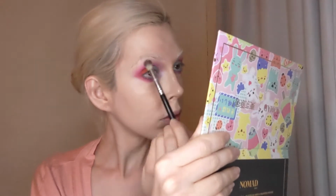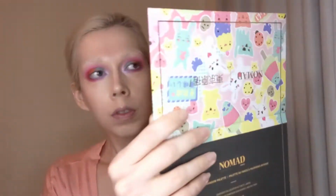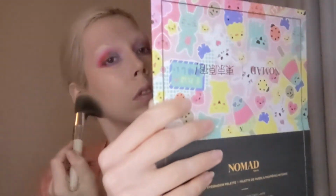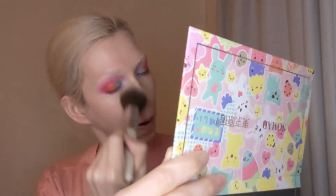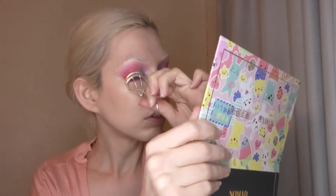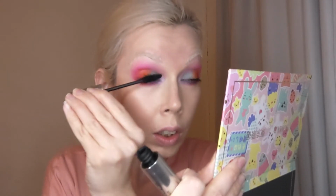And now I'm just quickly blending everything out once more, and now I'm going in with the shade Shady Biz by Fenty Beauty. This is their Sunstalker bronzer, and I'm placing this on the cheeks, around the hairline, jawline, nose, just everywhere as usual. And now I'm just curling the lashes, and as usual, applying the Milk Makeup Kush Mascara.